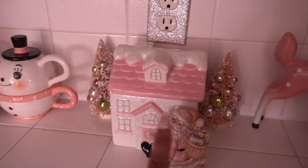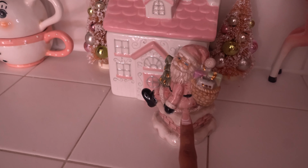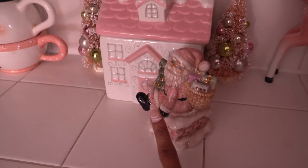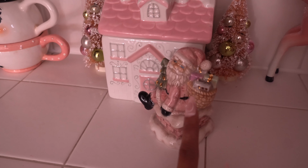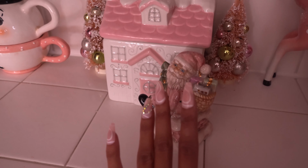These little trees right here, I already showed you guys those last year. This guy is also from last year, but I got him from the thrift store. There's a bigger vintage Santa that goes with him that I have, but I didn't need to put that out. I might use that somewhere else in the house, but I love him. He's so cute.